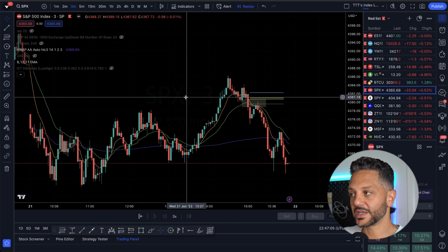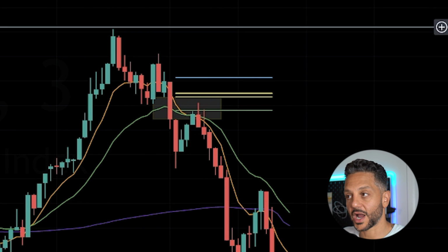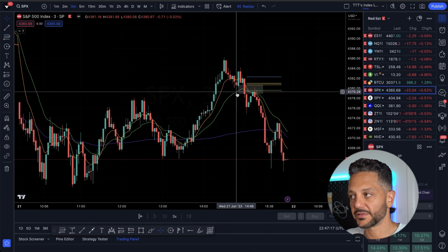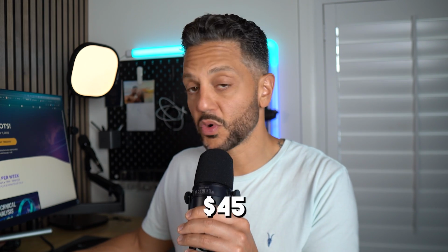And if you're an EMA trader, guess what? This came right into that 21 EMA, the green line. If you're an EMA trader, I'm not, but sometimes I pull up the EMA for one more point of confluence, right? So we had the EMA slam there, where the fair value gap was, where the Fibonacci was. I don't need more than that confluence in order to take a trade, especially one that costs $45.